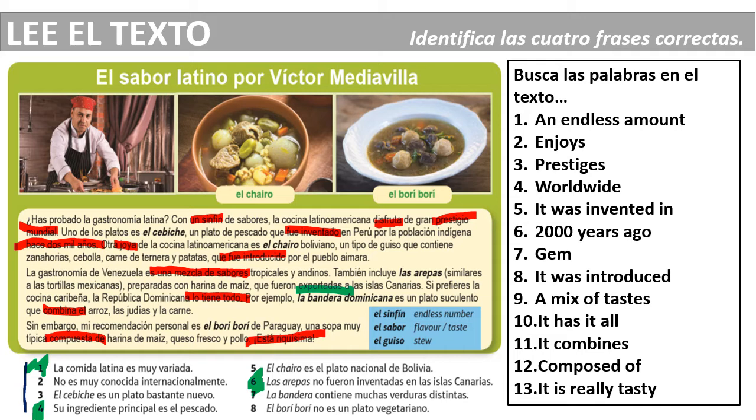La bandera contains lots of different vegetables. Well, it says la bandera combina el arroz, las judías, and carne. Arroz is rice, carne is meat. Judías, if you didn't know either way, well, that doesn't mean that there's a lot of different vegetables. Judías are beans, so no, that's not correct. So el bori is going to be the next one. It's not a vegetarian dish. Yep, that's correct, because it says it's got chicken in.